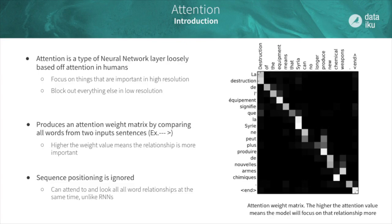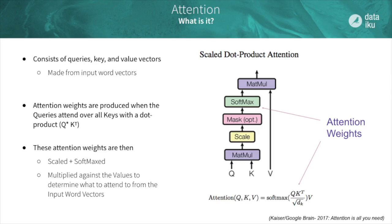So how does the math and attention work? I just want to briefly go over it. Just like I talked about, you had the attention weight matrix. That's going to be this part right here. And then here are the values that you apply it to.